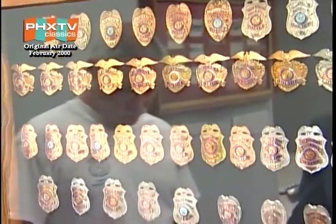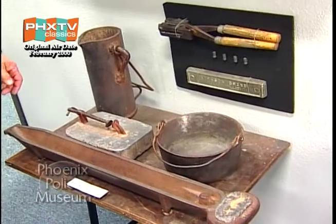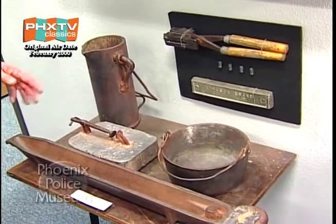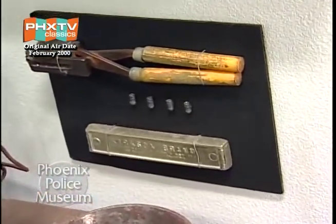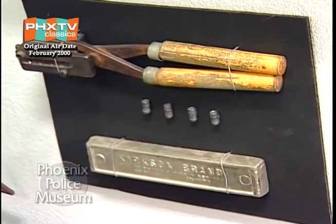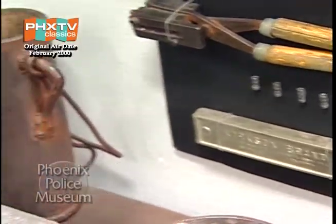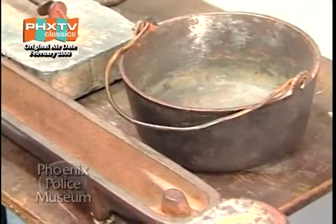Now, as we look down here, what's this? What are we doing with this? Well, we used to manufacture our own bullets, and they were the lead-based bullets, and the whole purpose of it was to shoot off a bunch of bullets at the range so we could practice. And we didn't want to use factory loads, too cost prohibitive, so we went to the lead bullet. And these are different things that were used to manufacture the lead. Actually, to melt it down and to press it into a bullet that you could shoot on the range.